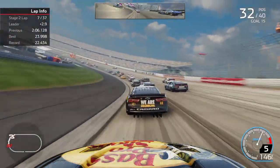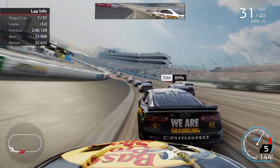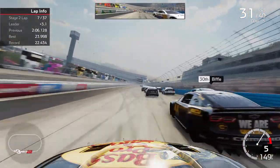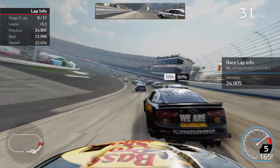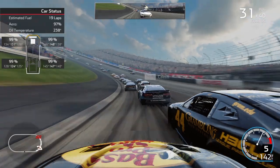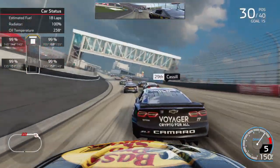Alright, let's get to the inside of the 16, Allmendinger, for 31st. And I want to get past these slower cars as quickly as we can here. Let's try to sneak underneath the 44 here. Oh! Got into him there. It's alright. Bump and run time. Time to go.